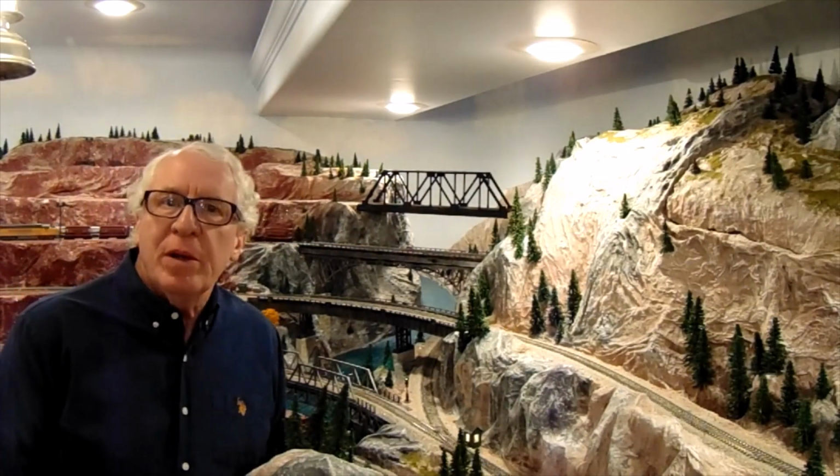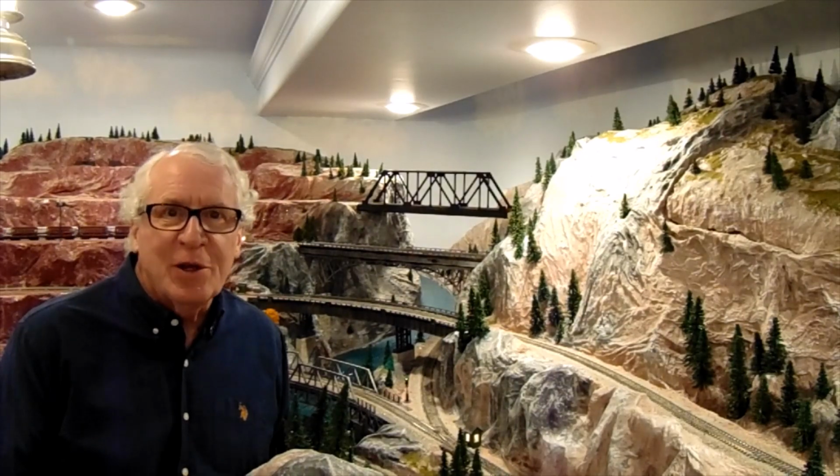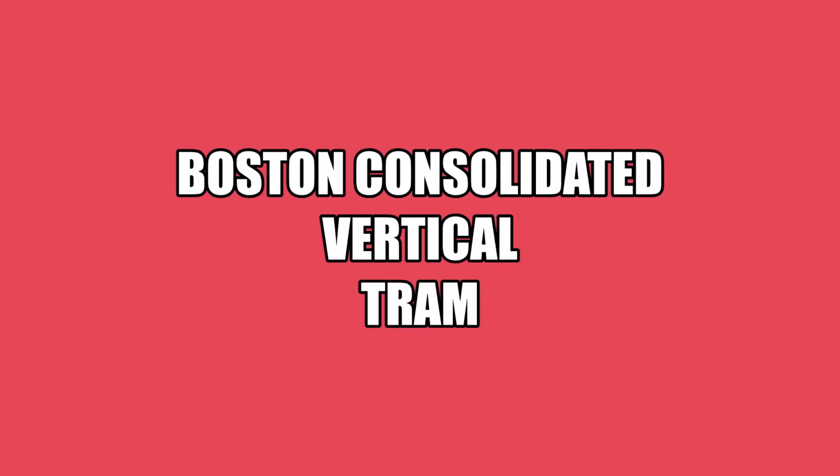Welcome to the Copper King Mining Railroad. Today we're going to talk about the Boston Consolidated vertical tram. You got to see this, so stay tuned.